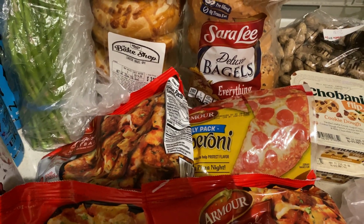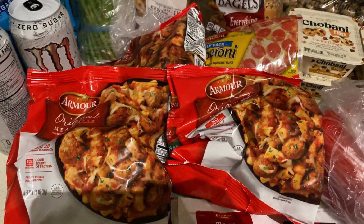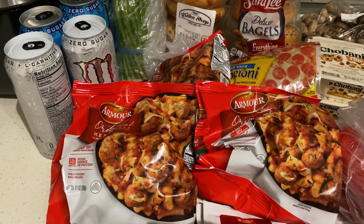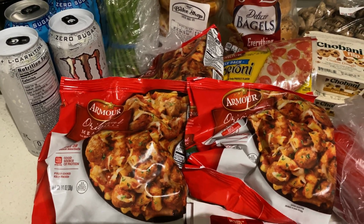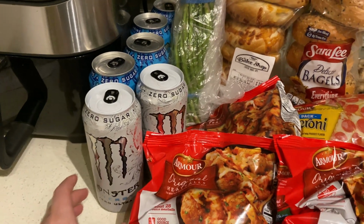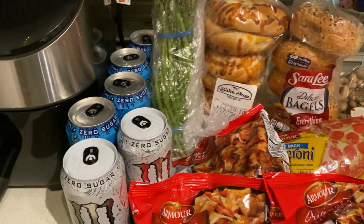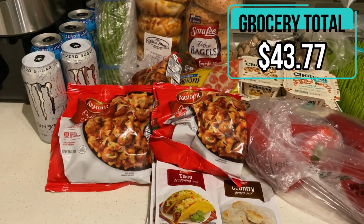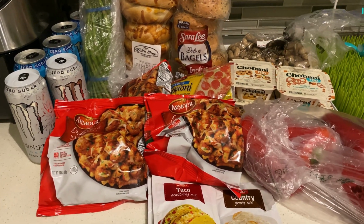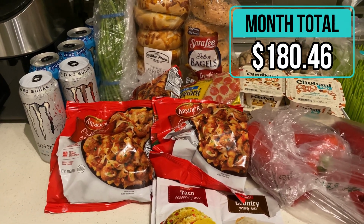The pepperoni was one of the things on our list that we were out of, and then we were also out of our meatballs, so I got 3 bags. They lowered the price again, so they were only $2.48, which is super awesome. So I got 3 of those, and then just to have a little bit of caffeine on hand, the Monsters were on sale for $1.78, so I picked up 6 of those. The total for everything at Winco was $43 and some change. I'll go ahead and have that here on the screen, and we'll add that to this month's total.